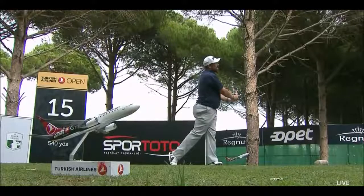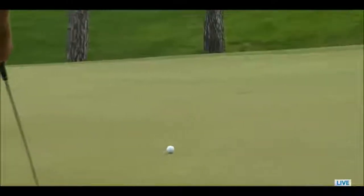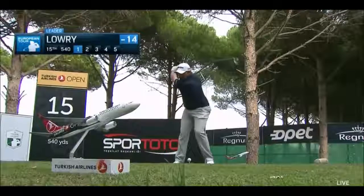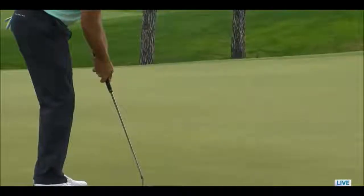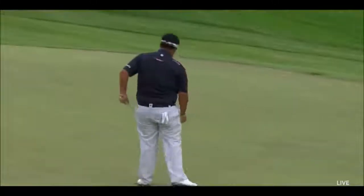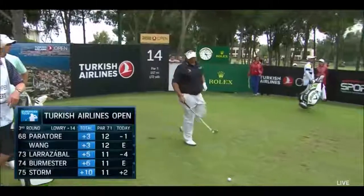Drive it down the hill here, at the par 5. Almost came back at the end, didn't it? 12 under, can he get to 13? That tiny little backswing pushed through right in the middle of the hole. Yeah, it runs off back and right.